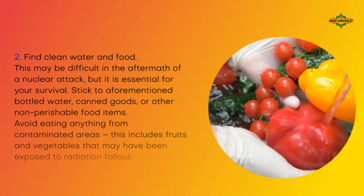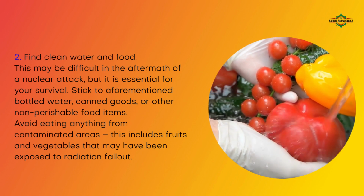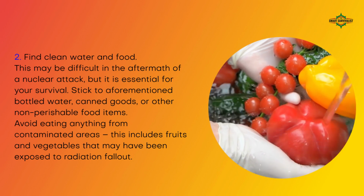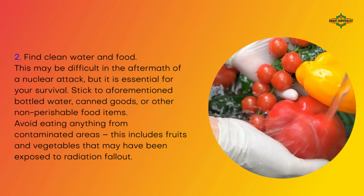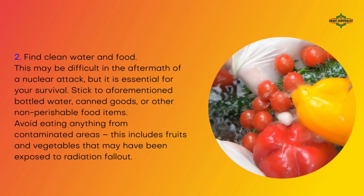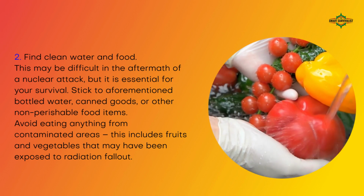2. Find clean water and food. This may be difficult in the aftermath of a nuclear attack, but it is essential for your survival. Stick to the aforementioned bottled water, canned goods, or other non-perishable food items. Avoid eating anything from contaminated areas, this includes fruits and vegetables that may have been exposed to radiation fallout.